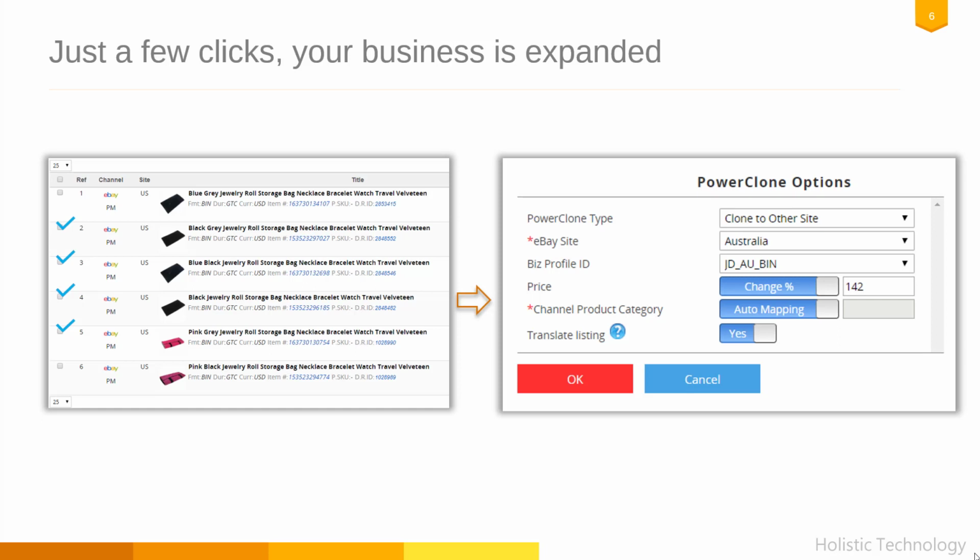One more interesting thing. When you clone your listings to, for example, the German site, it is not difficult to imagine that if the product information can be translated to German, it must be more attractive for local buyers. Now, you can see, when you clone the listings, you can enable the translating listing. Then, the replicated listings will be translated automatically.